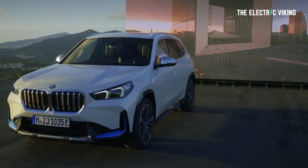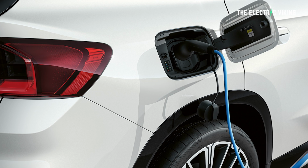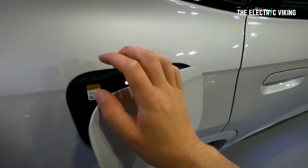Now, what about charging? Well, the BMW does have better charging at home. It has a 22 kilowatt AC onboard charging unit, meaning you can charge your EV faster at home. But of course, you will need to redo the wiring for that.